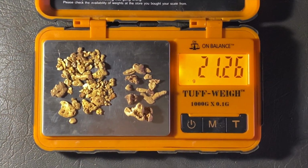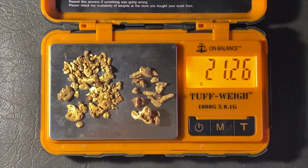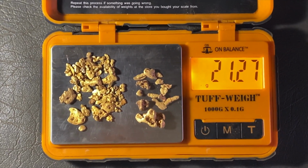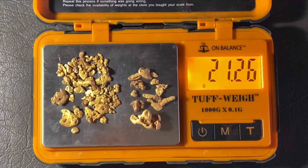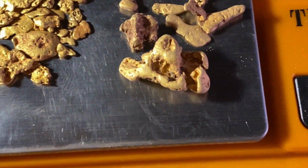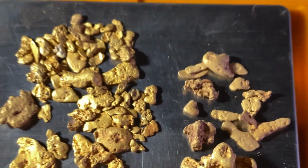Well, a quick weigh in. This is what it's all about. 21.26 grams. Very, very happy with that. Most of them very, very small. There's a few 1 grammers in there. And a beautiful 4.5 grammer there that Eliza found. Very happy with this.